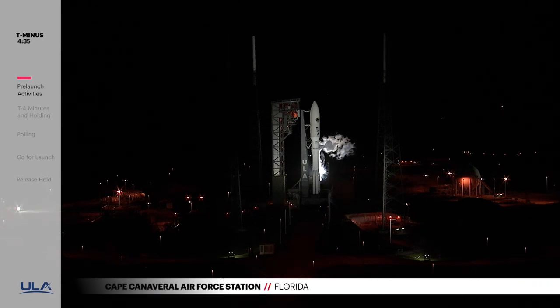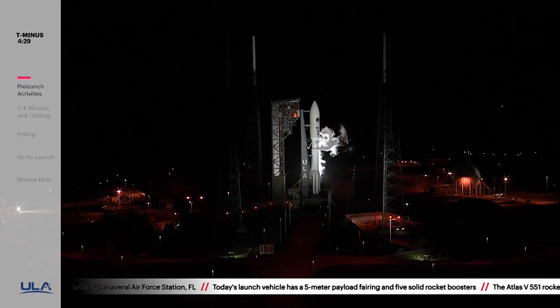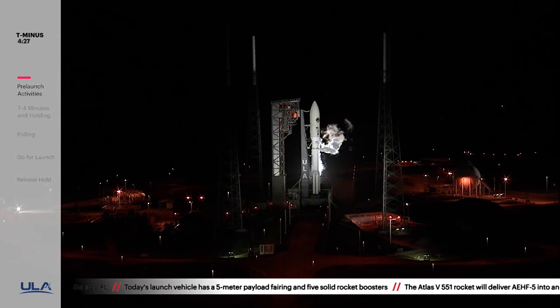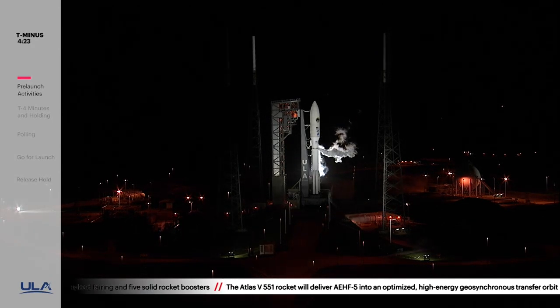At Space Launch Complex 41, an Atlas V rocket is fueled and ready to launch AEHF-5, the fifth advanced extremely high-frequency satellite for the United States Air Force Space and Missile Systems Center. Good morning and welcome to Cape Canaveral Air Force Station in Florida. I'm Amanda Sterling and I am a structural engineer at ULA. The launch team is not working any issues at this time and we are proceeding towards a liftoff at 5:44 a.m. Eastern Time.